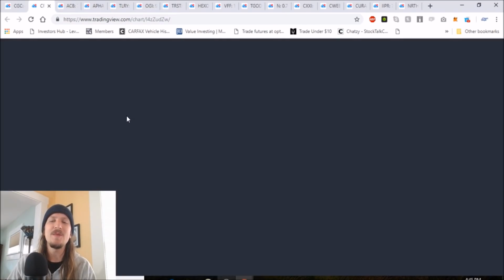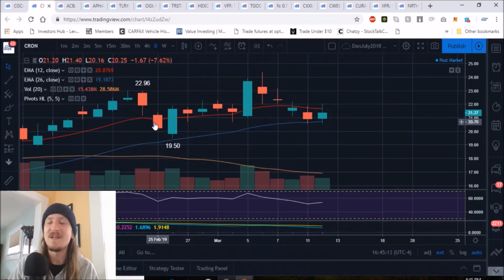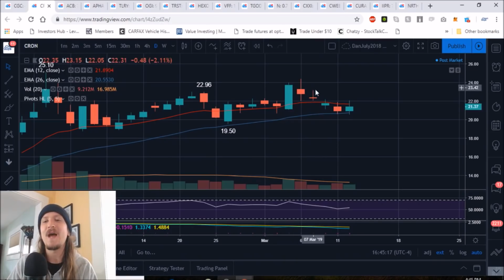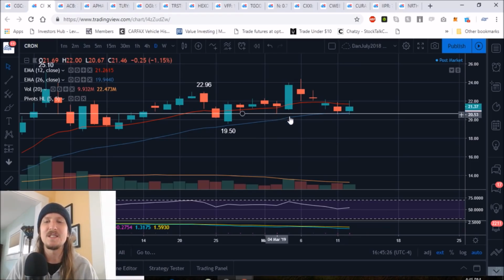Cron is a little bit less clear on the daily time frame, and here's these slow loading times. So it's going to be a 30-minute video. But we've got the tightening range here. It's similar. We pulled back more significantly thanks to the downgrade. Didn't get any bounce follow through like many names did. The bulls are defending this mid-20s level, 20.67, 20.57, 20.53.